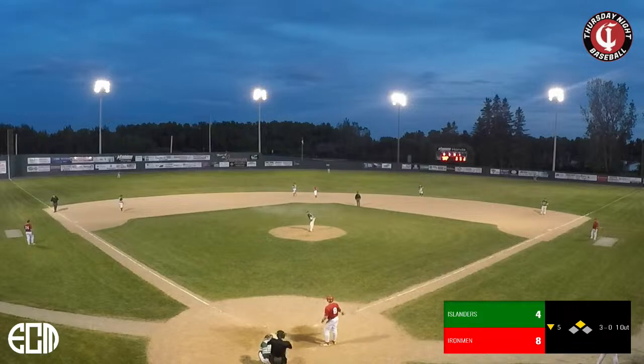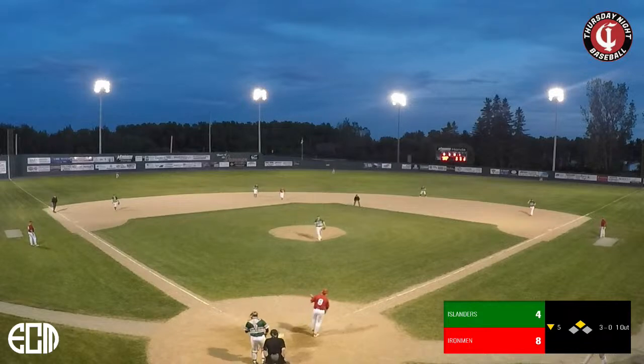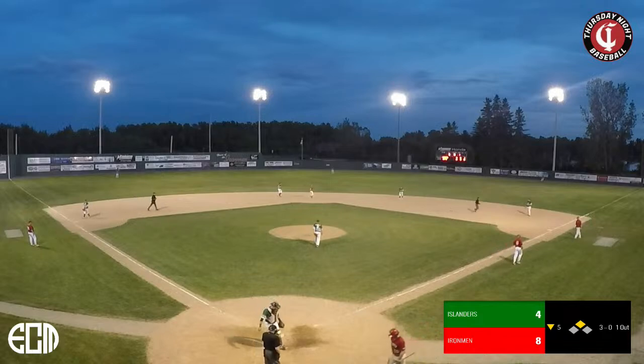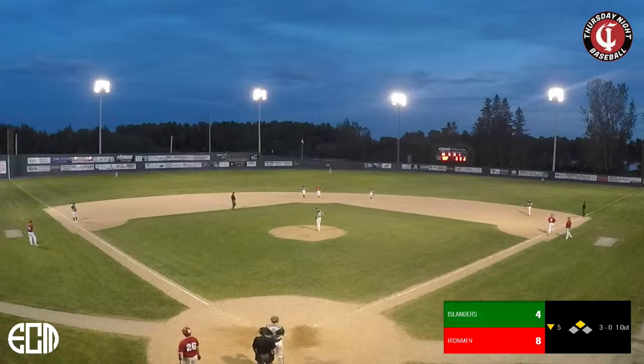So it's 3-0 here to Keating. Or Mike now up to second after the stolen base. And that is down for a ball, so ball 4. So Keating will take the free pass, his second walk of the game. He's 0 for 1 as he has a sac fly as well. So that'll bring up Lester.